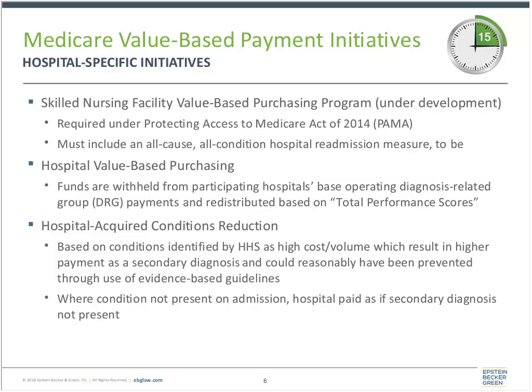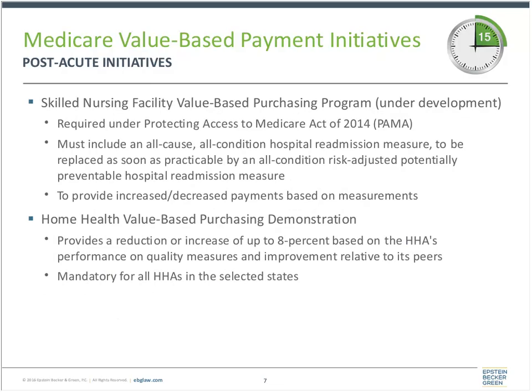Let's go to the next one. So now the next bucket of initiatives, and I was trying to separate them out in a way that made sense to talk about in a short period of time. Post-acute care, looking at post-acute, not in conjunction with the hospital services.